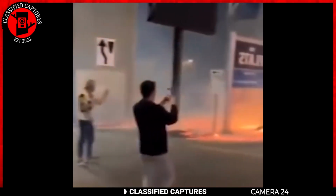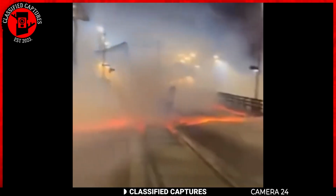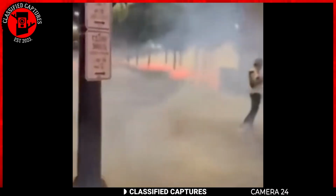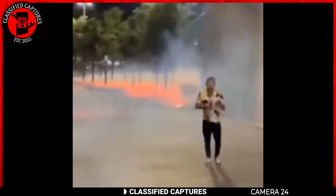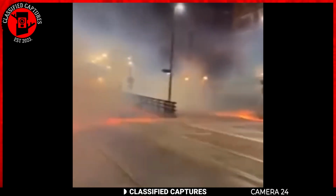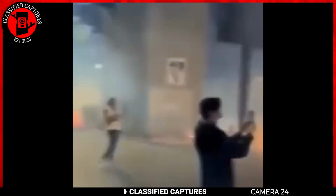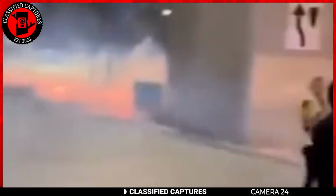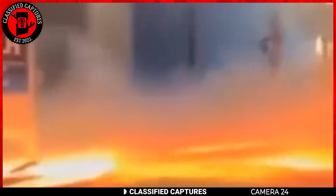I'm not sure which country this is, but the ground is blanketed in flames and people out there are recording it on their phones. While we need daring individuals to document these events so we can see what's happening, this situation looks incredibly dangerous. There's smoke everywhere and the flames spread like a carpet confined to the ground. It's such a surreal sight, almost mesmerizing in its strangeness.